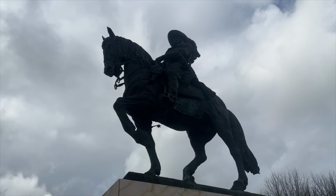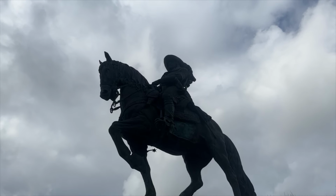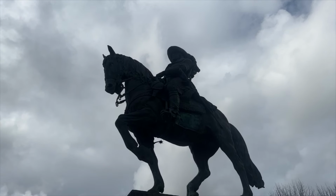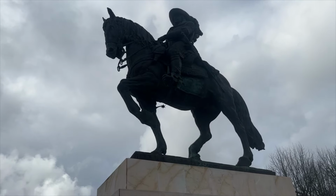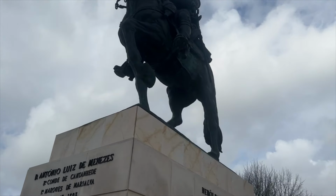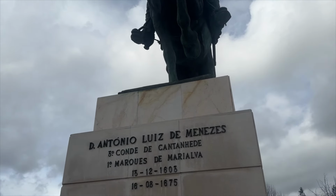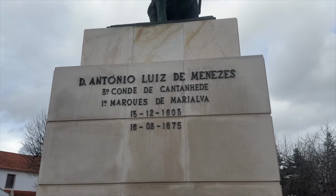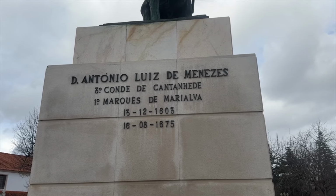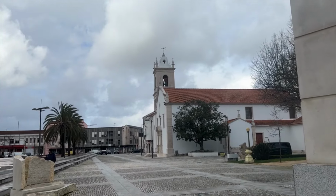And I wish they would say here who made this, but I don't see anything. Okay, he was a hero of the Restoration or something. Okay, so anyway, there's the church.